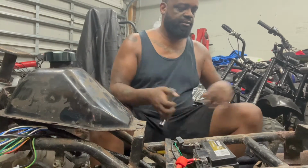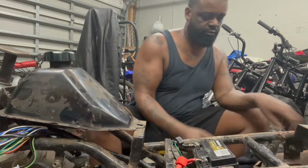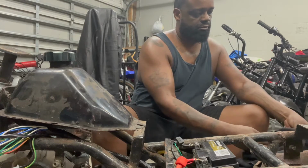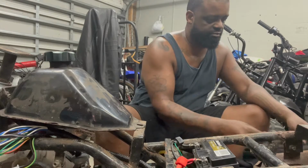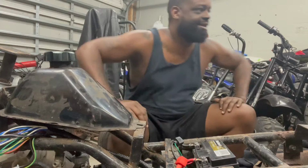Alright, so that's on. Throwing this oil. Oh, maybe it was bad. It's really dark. And then maybe I was just looking at it at the wrong angle. Now it looks bad.